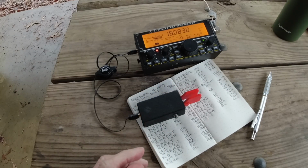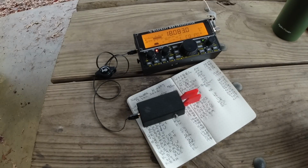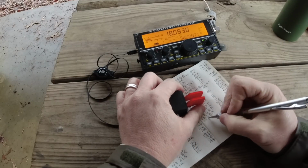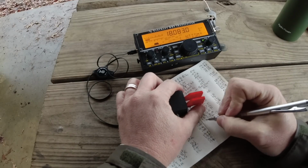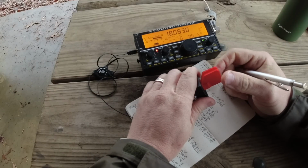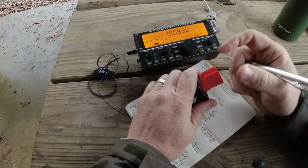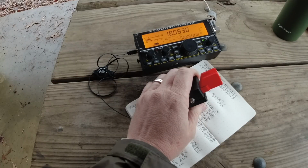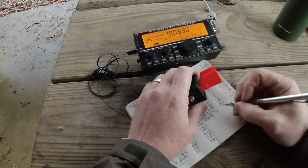It's nice to actually not be super pressed for time. 30, what time is it now? I'm almost coming up on an hour. It's so rare that I get to do an hour-long activation when I'm not at a park or camping. You got a big signal there in Texas.